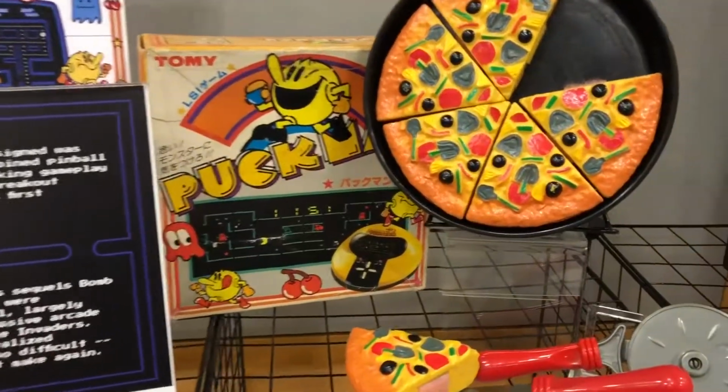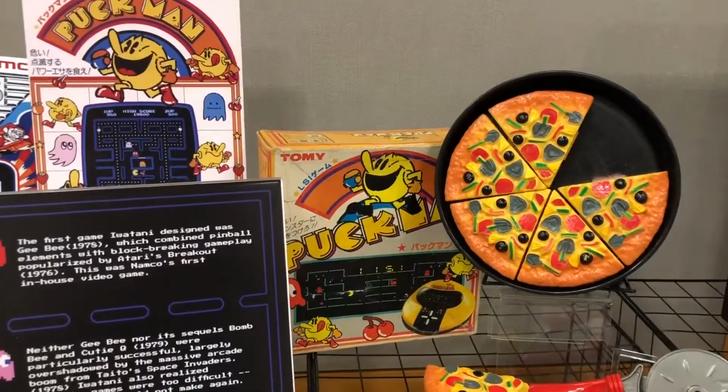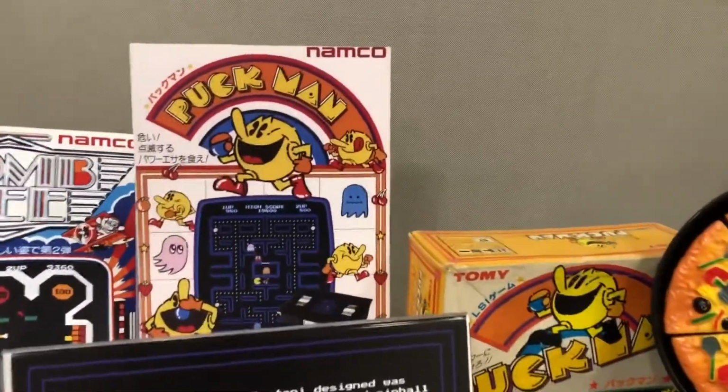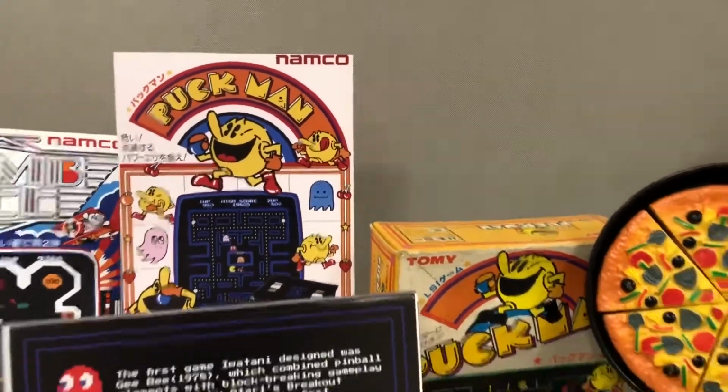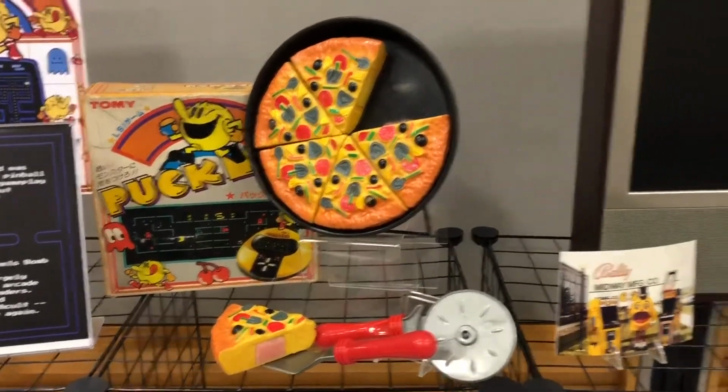Originally called Puck-Man, but for the US they changed it to Pac-Man because they knew that machines would get vandalized and there'd be an unfortunate spelling there. Because that's why we can't have nice things.